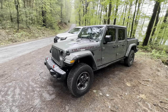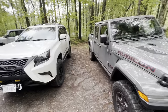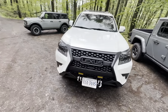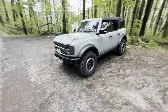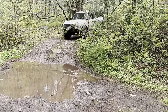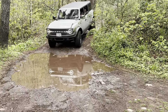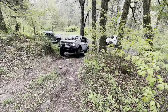We have the 2022 Jeep Gladiator Rubicon. It's my buddy Mark's. We have the GX460. And we have the main attraction, my wife's Ford Bronco, Badlands Edition. First time taking it off-road. We are at George Washington National Forest. The trail that we're doing is called Switzer Lake Trail. You would find it on Google as Switzer Lake Road. I hope you guys enjoy the video.